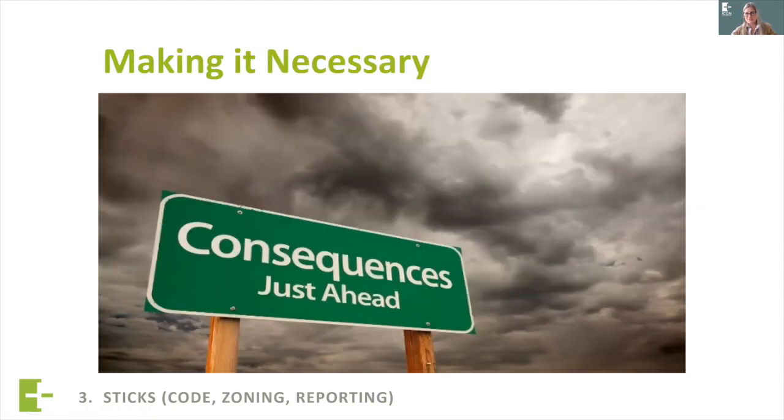We also have been developing a few sticks, and this has taken longer because codes take longer. But it isn't just codes. It's also some communities have really focused on how to incorporate it into their zoning. They've focused on reporting. And so if you have to report your energy usage at a certain scale, and then the market gets to see that, then maybe you'll be more sensitive to the energy use of your building.